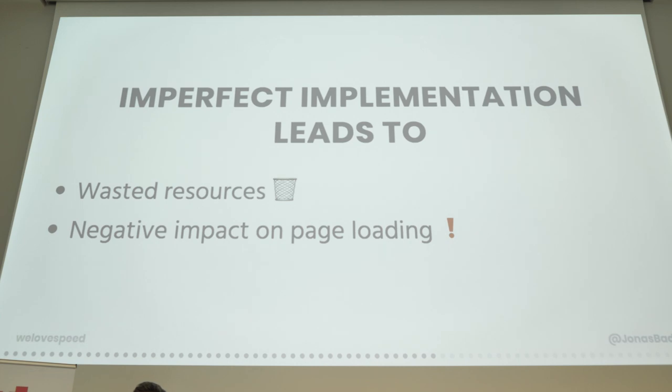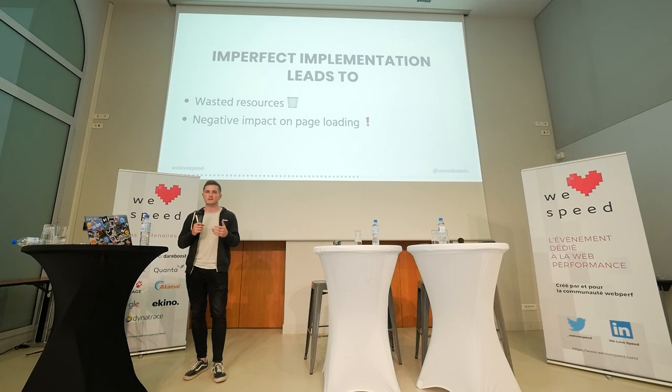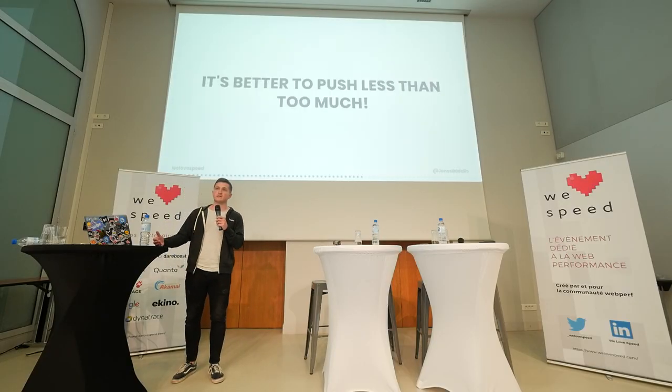I remember yesterday talking to Rick about how bad HTTP2 push is. We know that if you don't implement it properly, it's bad, but how bad is it actually? Something I wanted to test in the previous weeks, but I didn't really have the time. But Rick said something that I think is important: one bad HTTP2 push is essentially like 8 good ones. So that's kind of the diminishing return of bad HTTP2 push. In general, it's better to push less than too much. You don't want to be abusing the feature.